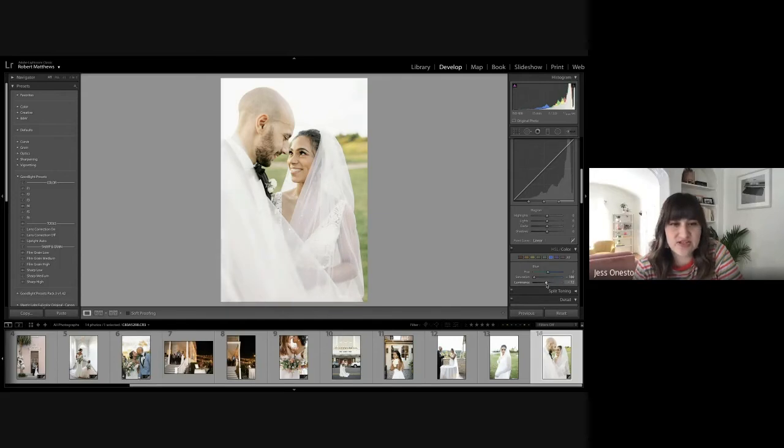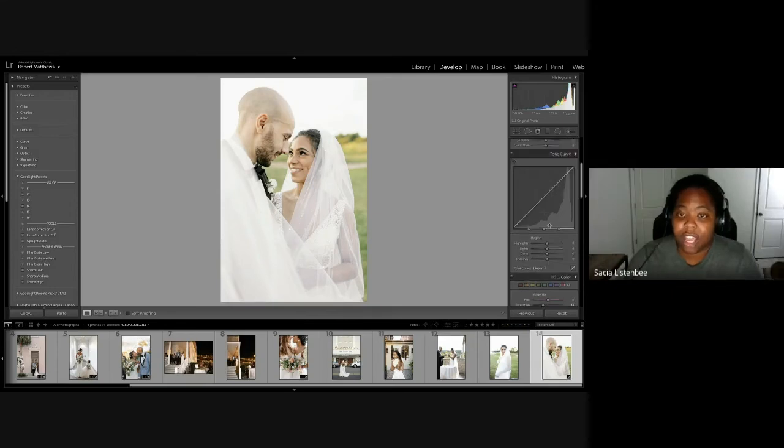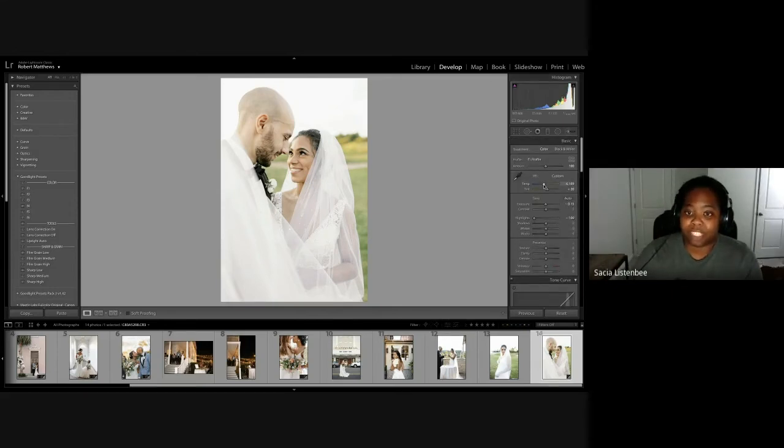Do you feel like shooting on grass, like the reflection from the green, can really make a huge effect on skin too? Oh, for sure. I'm actually really particular. I should have pulled one of their pictures in from their first look. I typically won't shoot them on grass in the middle of the day, like for the first look or whatever.